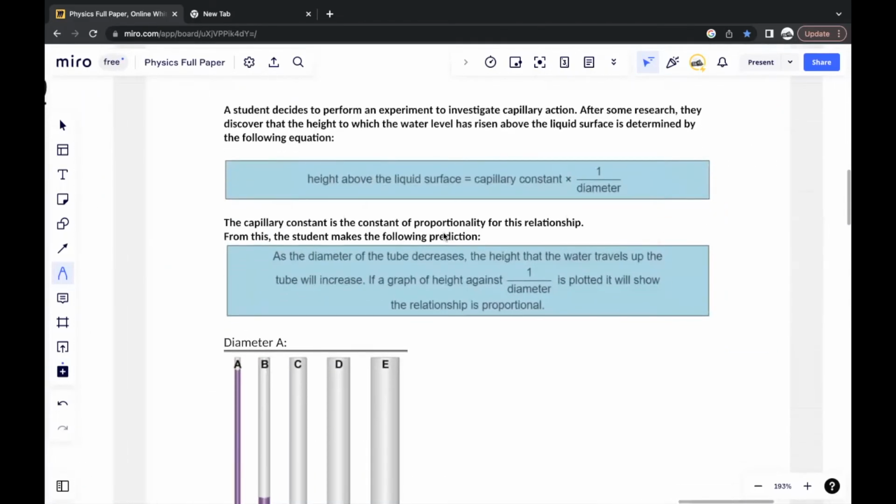A student decides to perform an experiment to investigate capillary action. After some research, they discover that the height to which the water level has risen above the liquid surface is determined by the following equation. So height above the liquid surface equals the capillary constant multiplied by 1 over the diameter. So the capillary constant is the constant of proportionality, which also means that it's the gradient. If the height above the liquid surface were to be graphed against 1 over the diameter, the capillary constant would be the gradient. And we can also see from this that the height above the liquid surface would hence be proportional to 1 over the diameter, purely because the capillary constant is constant.